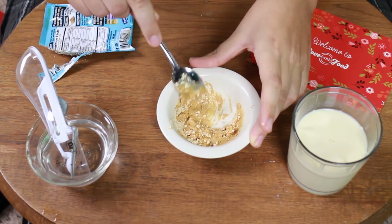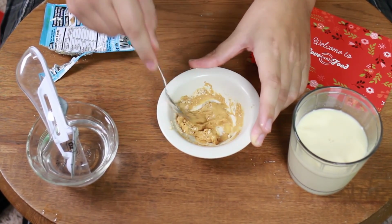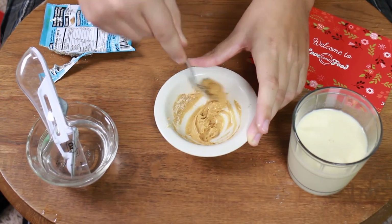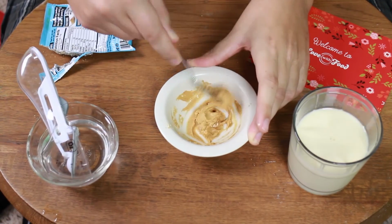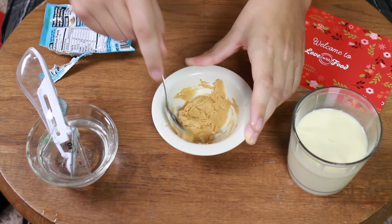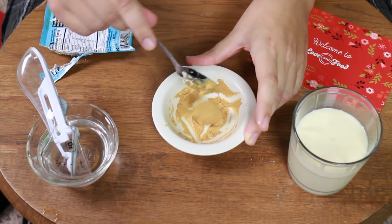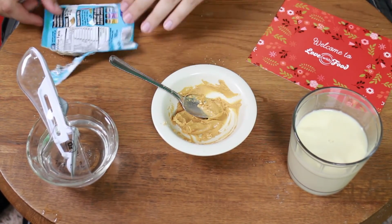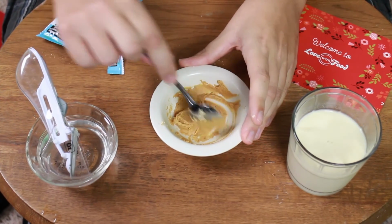Oh wow, it turned into a much more peanut buttery texture than I had originally thought it would. Oh yeah, that looks like legit peanut butter. I mean, it basically is. I'm curious as to what is actually in this powder, or maybe this is just how peanut butter is made. I've never made peanut butter before. All right, let's try our peanut butter.